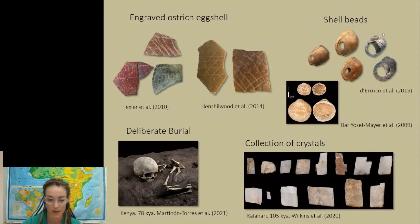Then the recent paper that came out about a site in Kenya about 78,000 years ago, and the collection of crystals, which I think is quite cool, especially if thinking about the collecting of ochre and not necessarily using it. This is in the Kalahari about 100,000 years ago. Why collect these crystals and bring them back? They're not naturally occurring in the site, but were these objects kept, were they traded? Why are these things being collected? And I kind of see the crystal and ochre as a similar object, especially if they're not used.